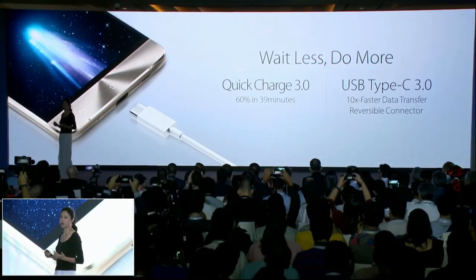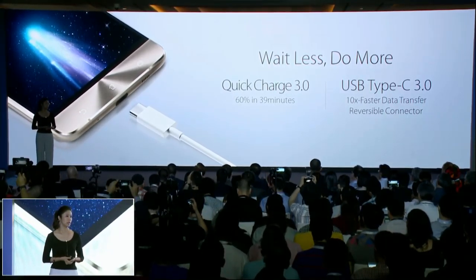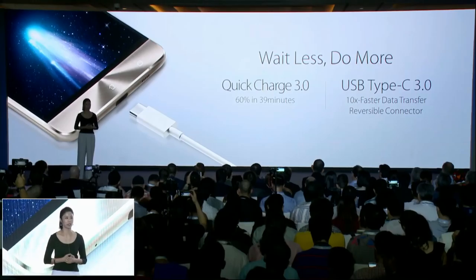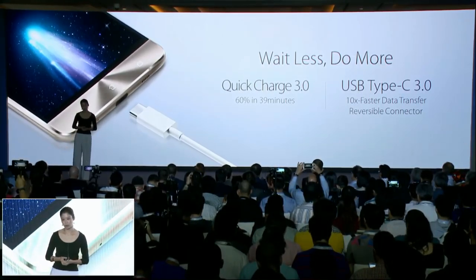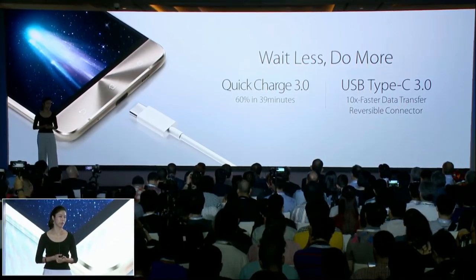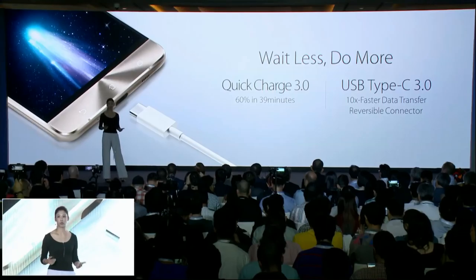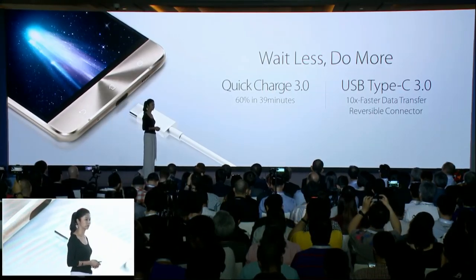Those of us who love to do everything with our smartphones would know that the pain is how fast the power drains. Quick Charge 3.0 charges up to 60% in just 39 minutes. USB Type-C 3.0 is also 10 times faster in data transfer speed. So now your phone is faster and completely charged, which leaves you in perfect control. Now that's ZenFone 3 Deluxe.